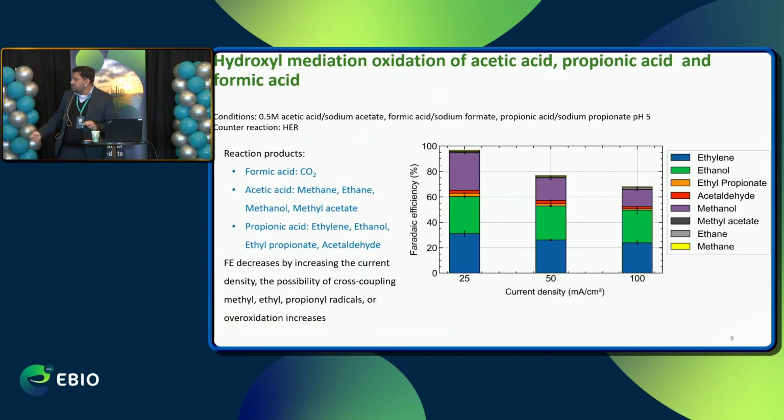So then we increased the complexity, so we added acetic, propionic, and formic acid. Formic acid is oxidized by OH radicals directly to CO2. Acetic acid is oxidized to methane, ethane, methanol, methyl acetate, and propionate is oxidized to ethylene, ethanol, ethyl propionate, and acetaldehyde. And then we observed the same thing, that the Faradaic efficiency starts to decrease with increasing current densities, which means that we have the possibility of over-oxidation of some of our products.